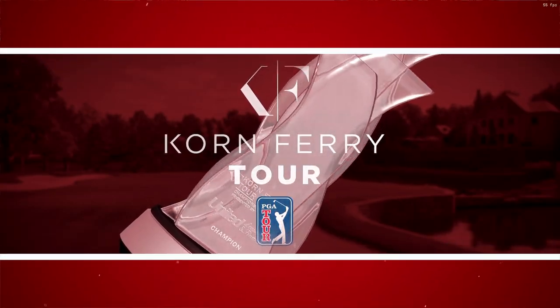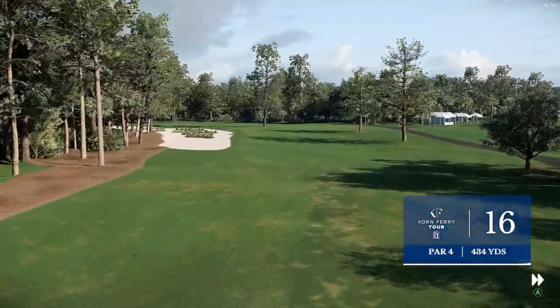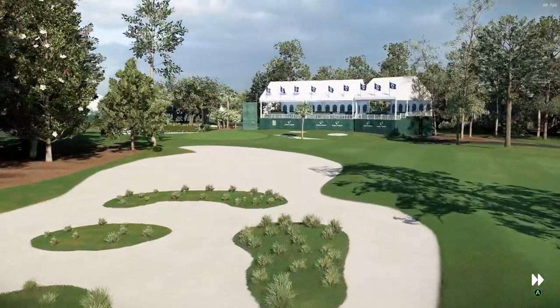The final three-hole stretch begins here at the 434-yard par 4 16th. It's a dogleg left with an expanse of sand running along much of the entire left side of the hole.